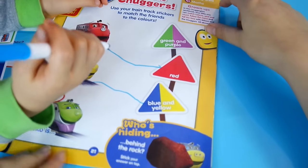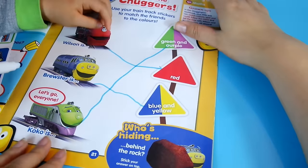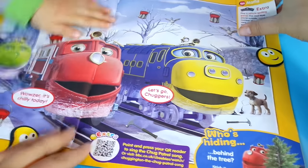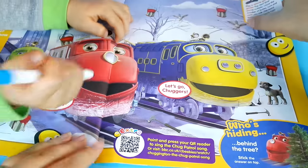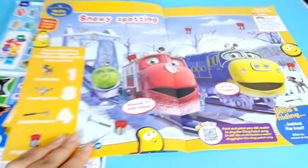Good. And then look, Coco is... Green and purple! Nicely done. Very good. Oh wow, look at this, this is nice. This is called snowy spotting. So here you can spot little things and when you find them, you put the sticker in the chart. Do you want to do this? Yeah. All right then, let's have a look.